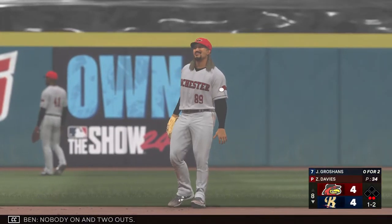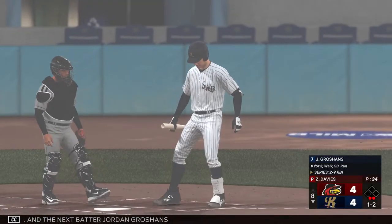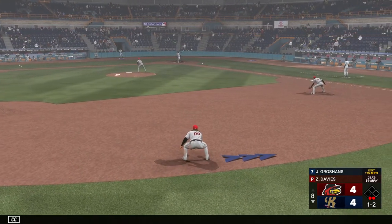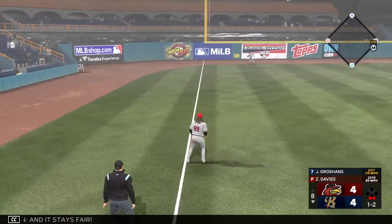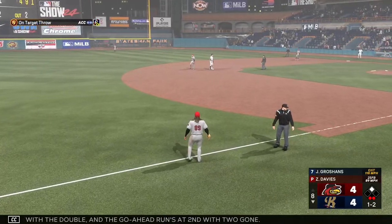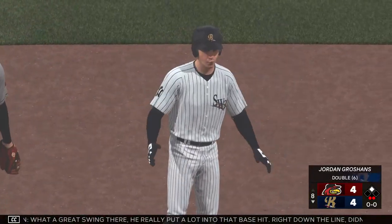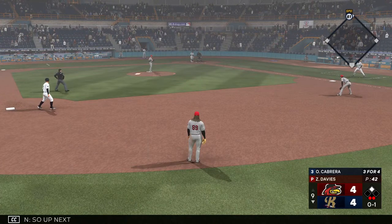Nobody on and two outs. And the next batter, Jordan Groshans. Two outs, bases empty. Grounds this the left side, and it stays fair. Around first, hustling for two. In with the double, and the go-ahead runs at second with two gone. What a great swing there. He really put a lot into that base hit. So up next, Oswaldo Cabrera.